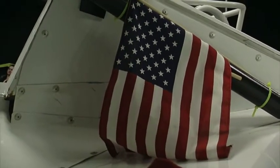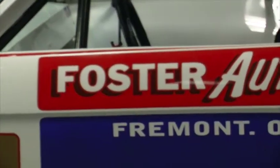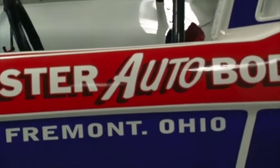There were six of us who restored this car and put it back together. We started on it in December of 2010 and were done in March of '11. Then we sent it to the body shop, Foster Auto Body, and they worked on it for five weeks. That's awesome, and you can see what happened to it. It looks pretty decent, I think.